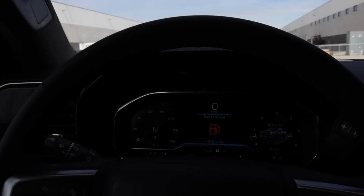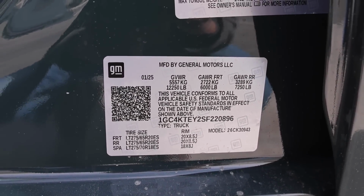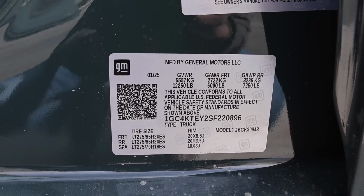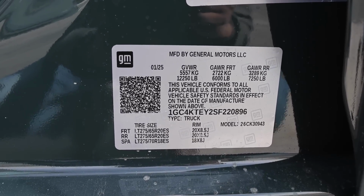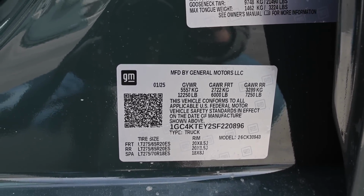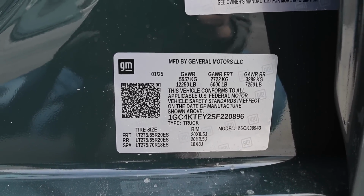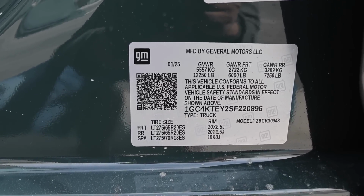Let's go ahead and check out the numbers on the door. Gross axle weight rating is gonna be 6,000 pounds. Now that will be the same for the camper package. Because this is a long bed truck, they pretty much upgrade that for you. In the rear is 7,250 pounds, which is class leading for single rear wheel. Gross vehicle weight rating is going to be 12,250 pounds. They do increase that by 150 pounds because of the long bed.